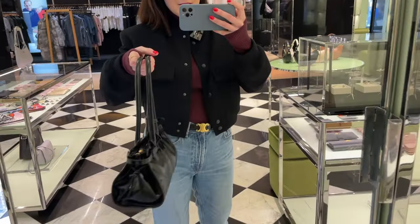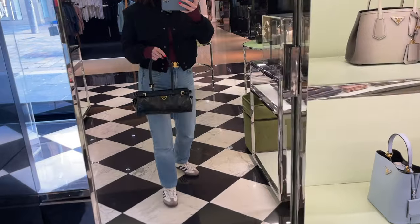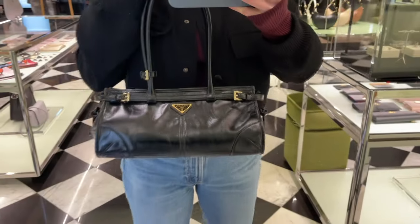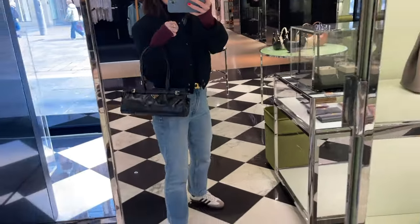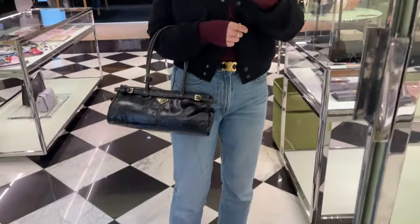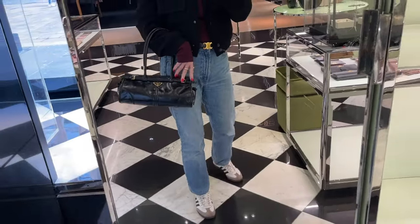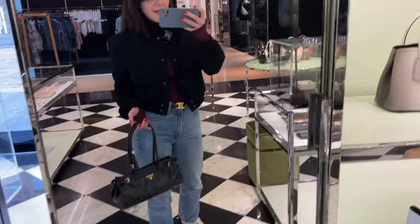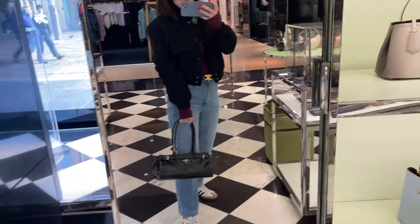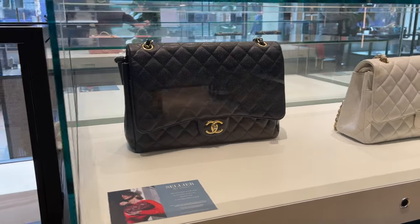The shape, the long shoulder straps, and the logo, the Prada logo over here, and the buckles as well. To be honest with you, I probably prefer the Alaya bag because it's cleaner, with less decorative elements on the bag. But this one is very edgy and fashionable as well. And they also have here a little pre-loved pop-up.